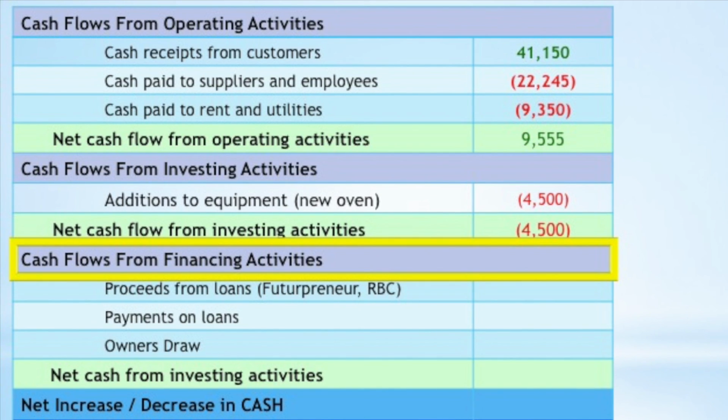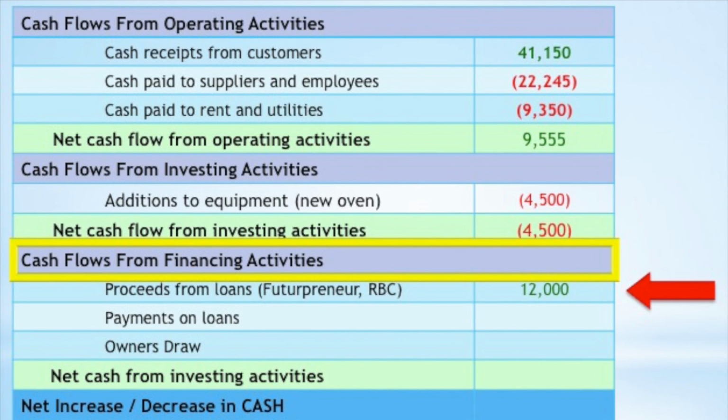The last section, cash flows from financing activities, reports on how Jen has financed her company. Typically, a new business will finance through a bank, a financing company, using their own money, or some combination of these. Anytime Jen makes an investment into her business by using her own money or through borrowing from a lender, it is a positive cash flow. Cash is going up. Whenever she pays money back to a lender, it counts as a negative cash flow. Cash is going down. If Jen decides to draw cash from the business for personal use, this is also a negative cash flow.